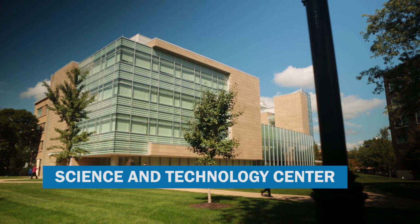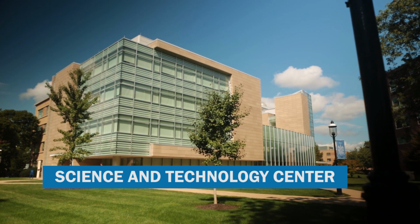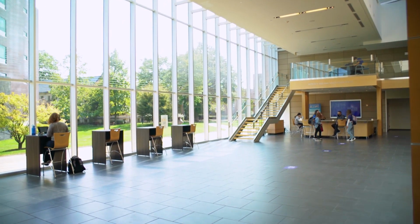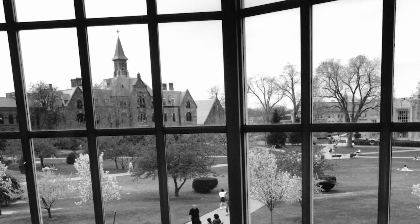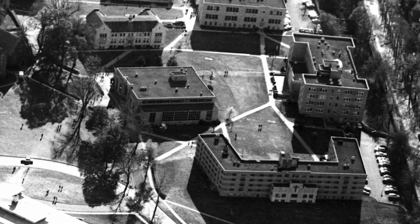Welcome to the Science Building on Seton Hall University's campus. It was originally known as McNulty Hall, which was named in honor of John McNulty, Monsignor McNulty, who was the president during the 1950s. And he was a visionary in terms of scientific exploration, in terms of academic life, along with natural sciences. And this particular building was built in the mid-1950s.